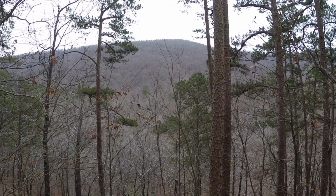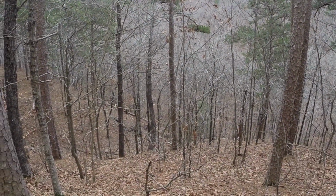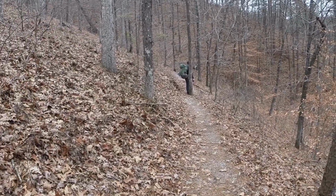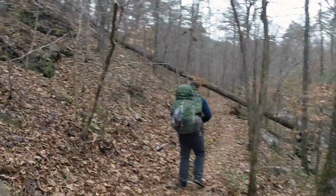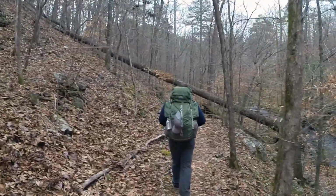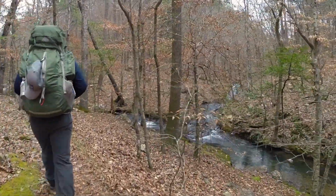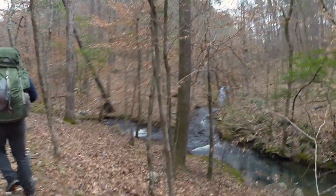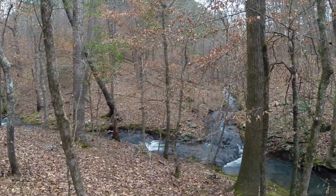Got Tall Peak right there. And again, I'm quite a ways up above Caney Creek. And back down by the creek again. I think we're getting close. I say that a lot though. Pretty spot.